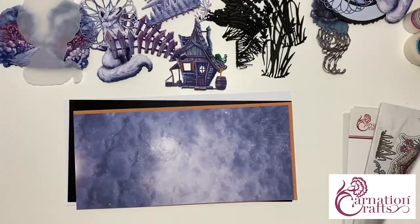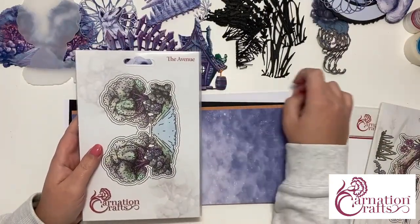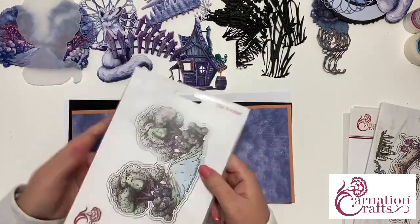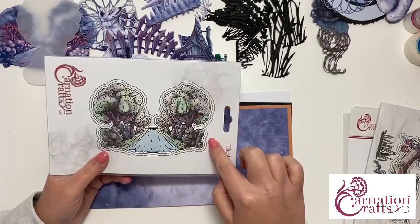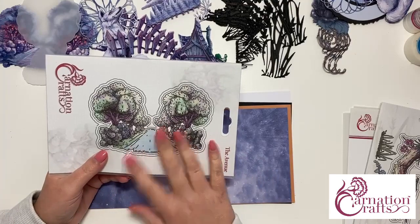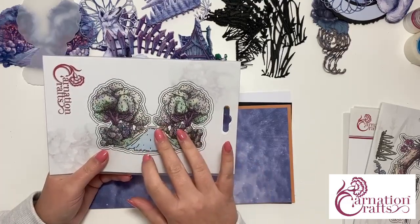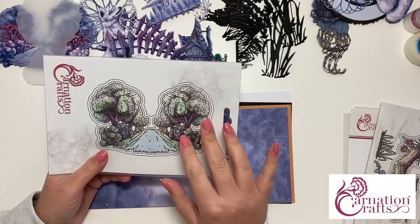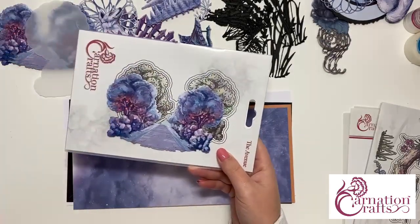Our final die set that has had the Halloween makeover included within your deal of the day is the Avenue. Let me put it around that way for you. So this lovely tree line aspect. Again, the original vignette, as you can see, lush green, lots of hedgerow. Perhaps this is a lovely quaint little country walk you're going on. However, let's mix it up. Let's get the Halloween treatment in there.